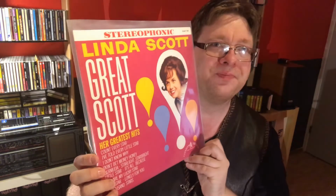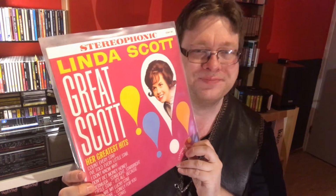And a very nice compilation album with Linda Scott. Great Scott! Her greatest hits, and she is of course mostly known for the very cute I've Told Every Little Star. You know that one. And this is a very sweet song, and you can't help getting a bit happy and jolly when you hear it.